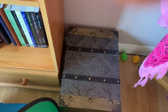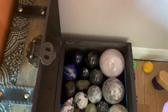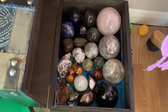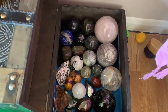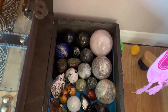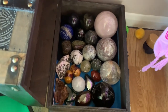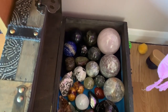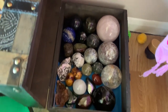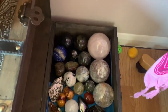And look, we've got a treasure chest. What's in it? Shall we have a look? So it's all my crystal sphere collection, a couple of which I'm going to be putting out. It's just I haven't got stands for all of them. So I was thinking of even getting those donut rings as well, the ones that hold singing bowls, and putting one or two, or maybe even just one, on my altar space, because you can see they're quite large, some of them.